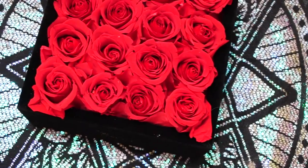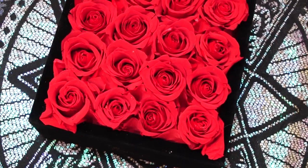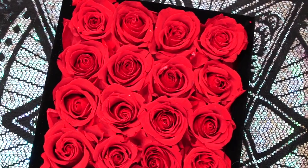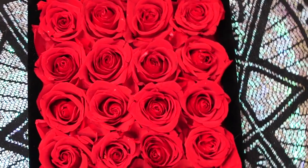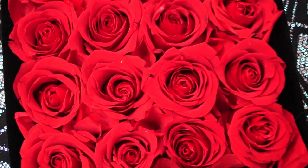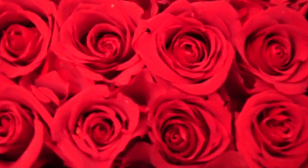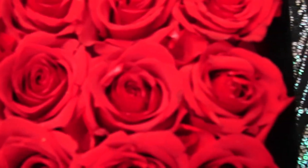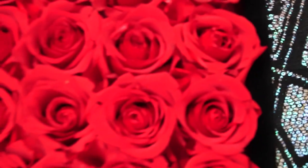A little about this bouquet before we get started. It's so romantic, it's so beautiful, and they smell like fresh roses. They are real roses and they last 1 year. They look extremely fresh, like you can see, and they smell so freaking good, you guys. Now, this is from Rose Forever, New York, and they sent me these.